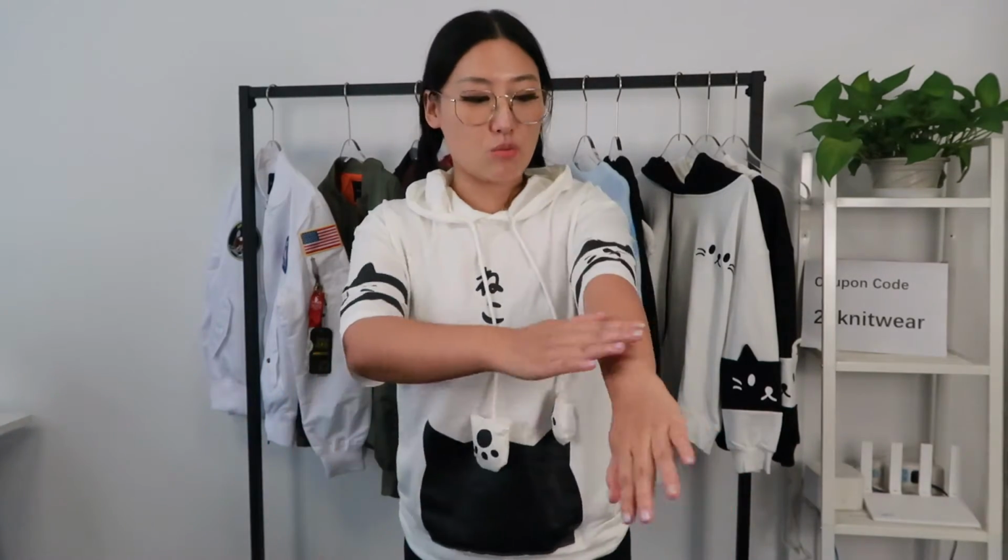Also, we have a long-sleeved version of this hoodie. Basically, they're the same, it's just with long sleeves. The sleeves are longer. The long-sleeved version also comes in two colors, black and white. Basically the same. And this one is 15% off discount.